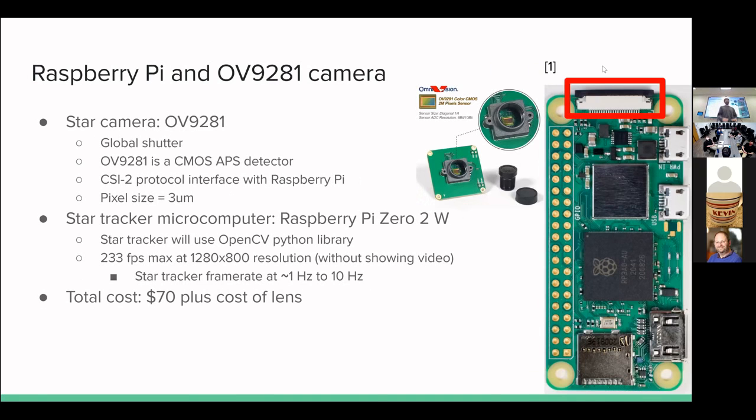So the actual components that we're going to use, and I'm developing currently with, is the Raspberry Pi and the OV9281 camera. So this camera detector is a global shutter detector. It's a CMOS APS detector, and we chose this one specifically because it can directly interface with the Raspberry Pi, and it was relatively cheap. And the pixel size is 3 by 3 micrometers.